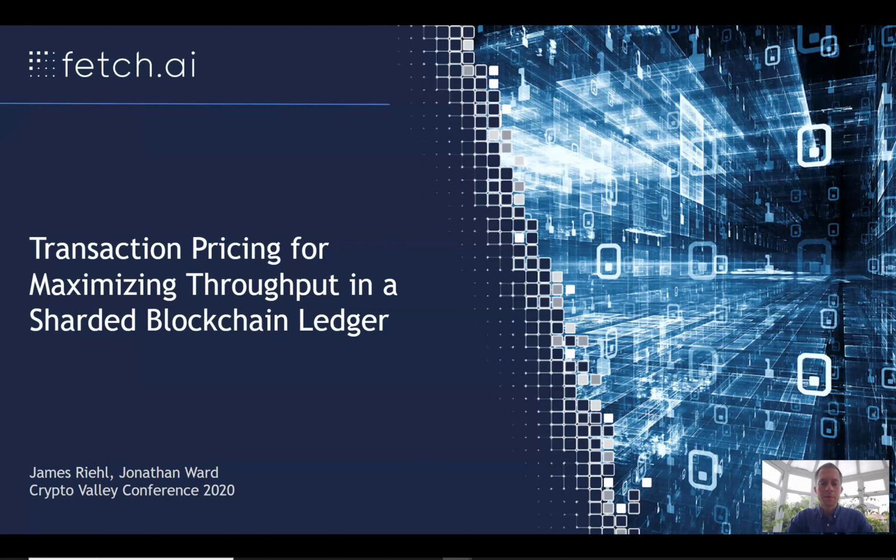Hello, I'm James Reel, and I'll be presenting a method for maximizing throughput in a sharded blockchain ledger using transaction pricing. This is joint work with Jonathan Ward and colleagues at Fetch AI.